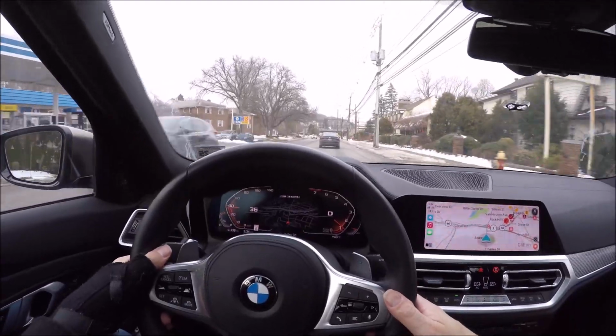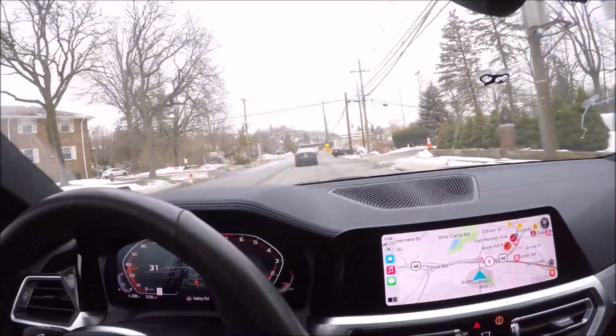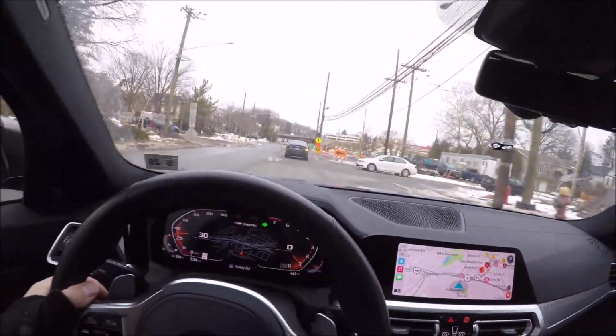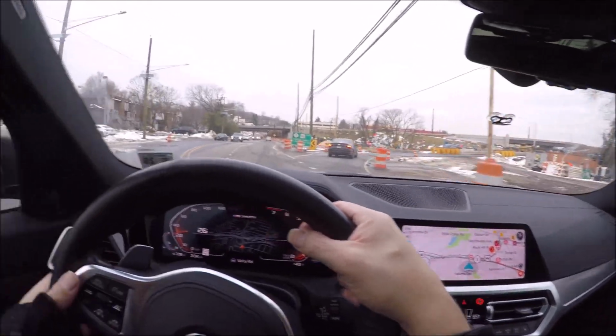But the acceleration is great here, which we might as well demonstrate. Let's see. All right. We'll demonstrate getting on the highway here, and then I'll end the video.